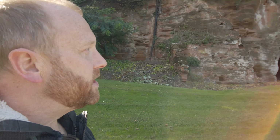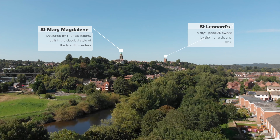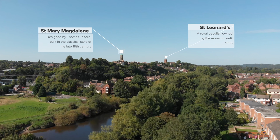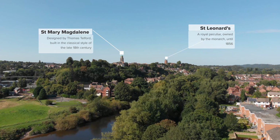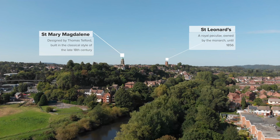There are two churches in High Town in Bridgnorth, St Mary Magdalene, which was designed by Thomas Telford, and St Leonard's, which is closer to the High Street and was once a royal peculiar. Bridgnorth town was actually created in 1101 by Robert of Bellême, the third Earl of Shrewsbury, who was granted the land here and began construction of a castle and a church.